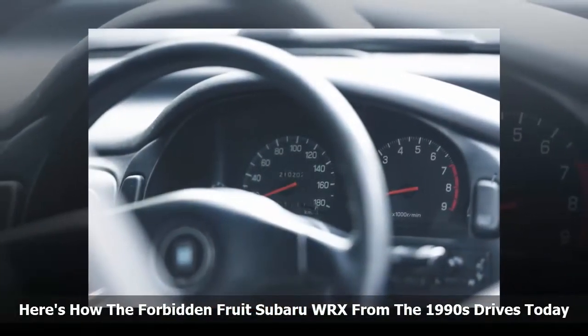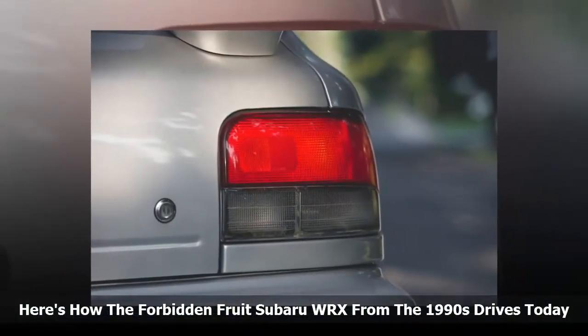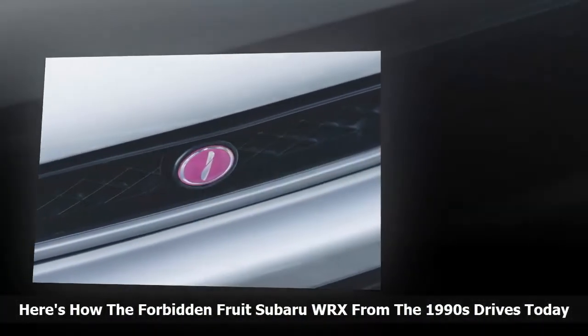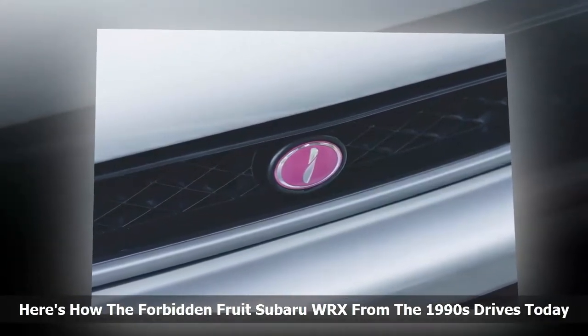But the pre-2000 Subaru WRX matters even more because it was forbidden fruit here in North America for so long. A real WRX from the 90s is rare as hell in our neck of the woods, and the wagon version is even more of a unicorn.